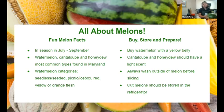What we do in our family is I do a little tap test. That's also a good one too. But sometimes that's a hit or miss. I've had pretty good luck with this one. I usually tap it. And if there's a hollow sound, it indicates that there's a lot of water in that melon. And that's a good pick.